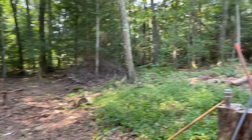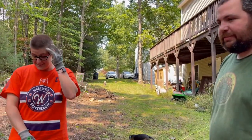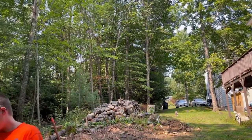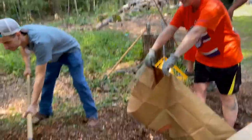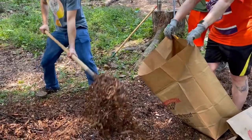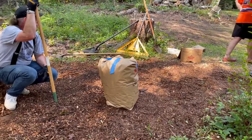So how many trees was this? Probably 20 trees. And how long did it take to chip that mess up? Three hours, four hours. Three birch trees, some old guys like these that were dead at the top, some little ones. So that's what we've got so far.